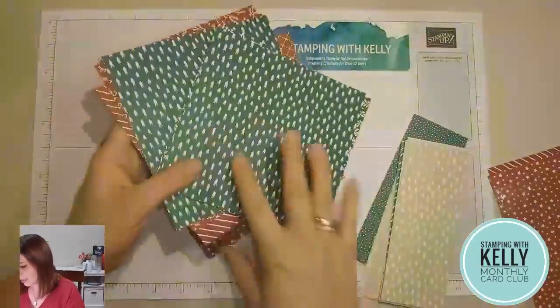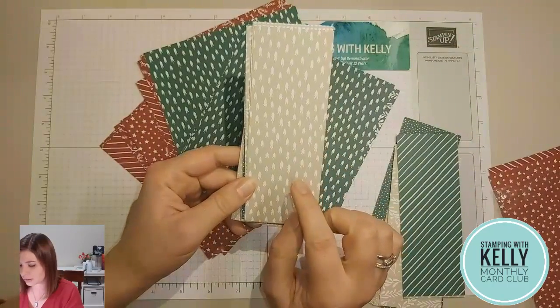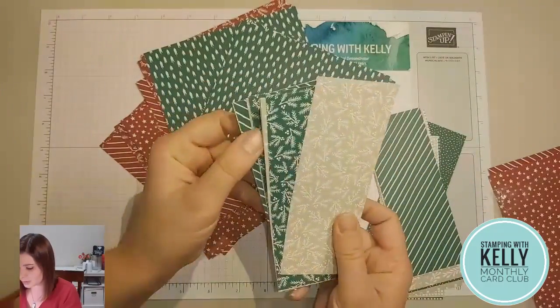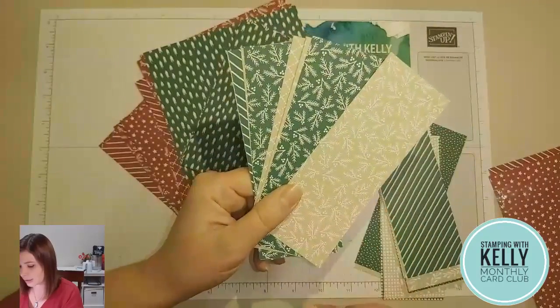And then Cherry Cobbler. And then we've got the, whatchamacallit? This is Sahara Sand. And then we've just got different patterns for all of these. So again, I've used some of them. I've chopped some of them up. But I really love that there's just a white and then another color.